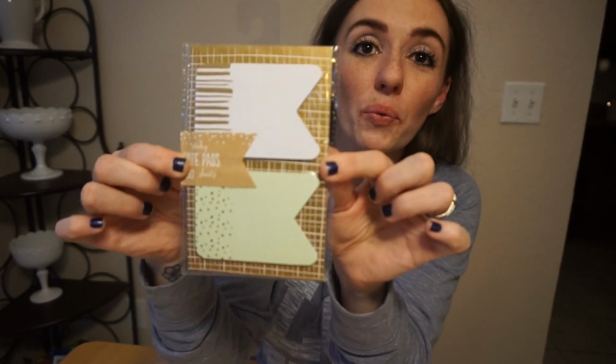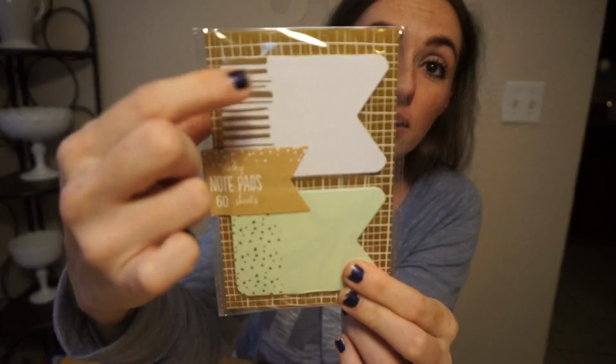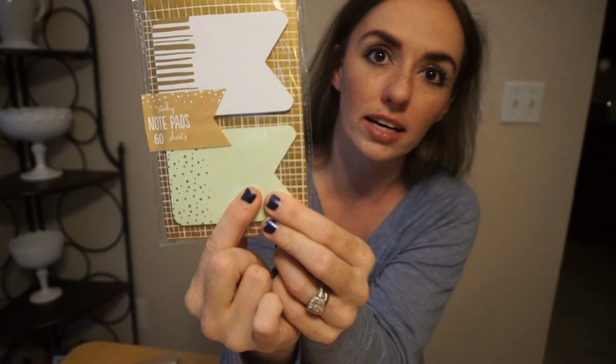This is my favorite by far. So it was the only one I allowed myself to get multiples of. You have the white with the gold and the green. I just love it with the gold dots. So got a few of those.